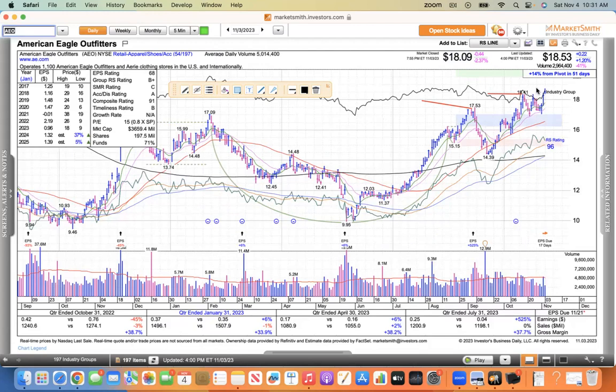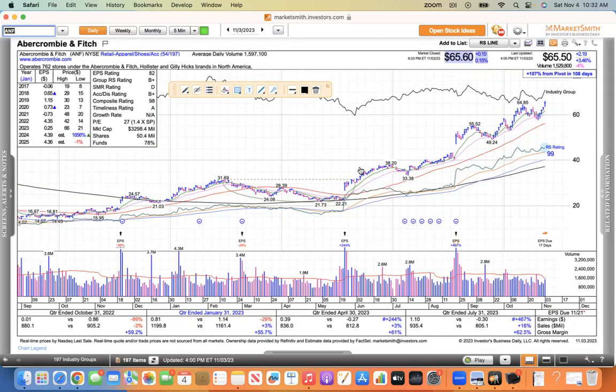1753, 1841 made a higher high last week. I don't know, around $19. But American Eagle, they report on the 21st. So I know the theme is the consumer is dead, but there's a lot of retail stocks doing well, and Christmas is coming up. I mentioned Abercrombie and Fitch earlier, so I'm not going to go through that one.